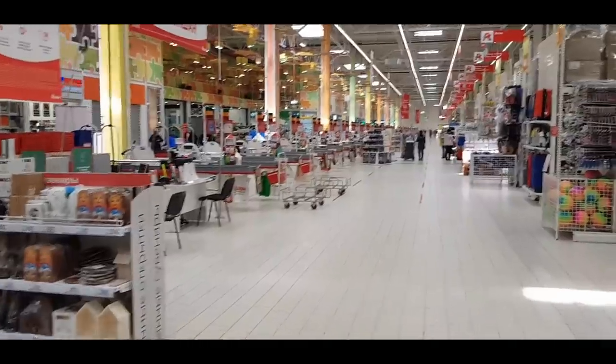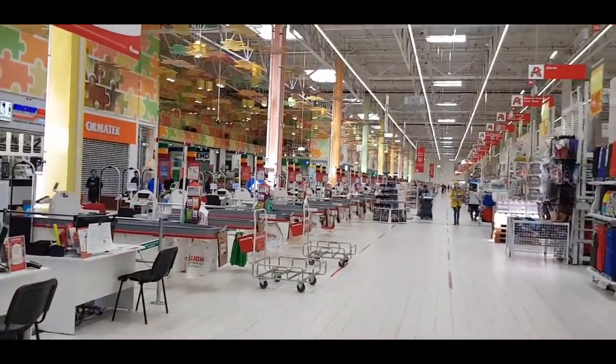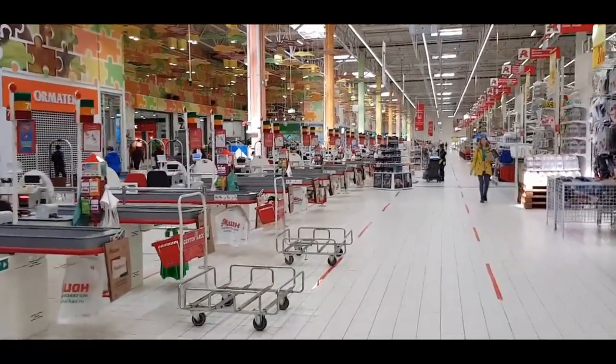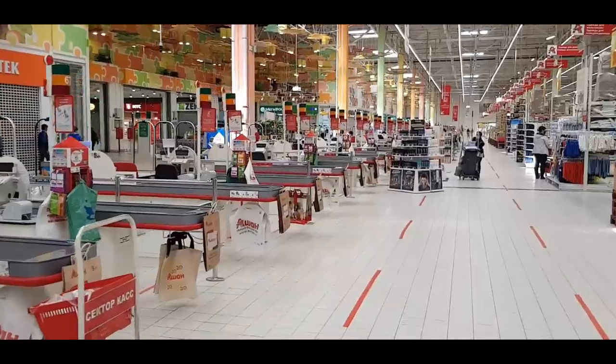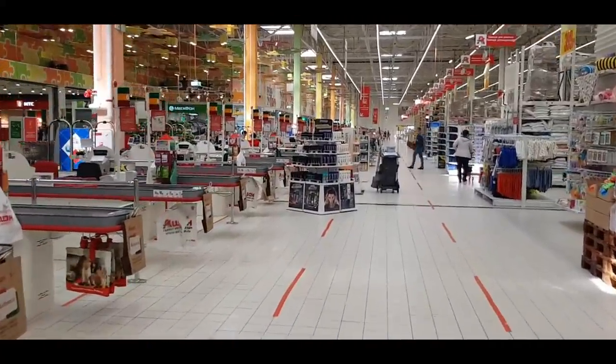So this is all the cash registers. They have got them the whole way along the front of the store, but most of the time, most of them aren't open. But there's certainly a lot of them. Let's see if we can find a short line.